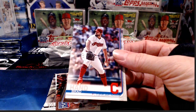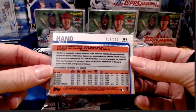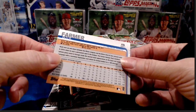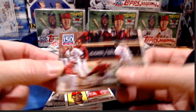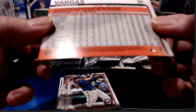This one is numbered to 150, and it is one of our stats back, I believe, is what we call it, cards that have some advanced statistic information back there. And where are we going to put that? We'll put that over there with the numbered stuff. Tampa Bay Rays hollow foil, Farmer. And St. Louis Cardinals greatest moments for the Phillies, De Los Santos. And that's it for that pack.